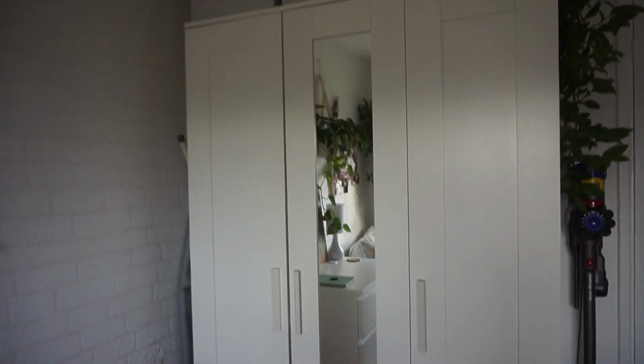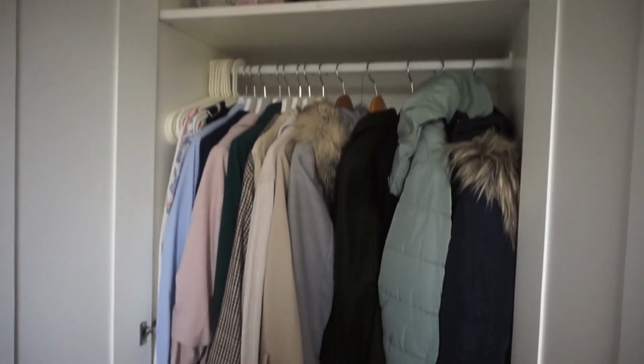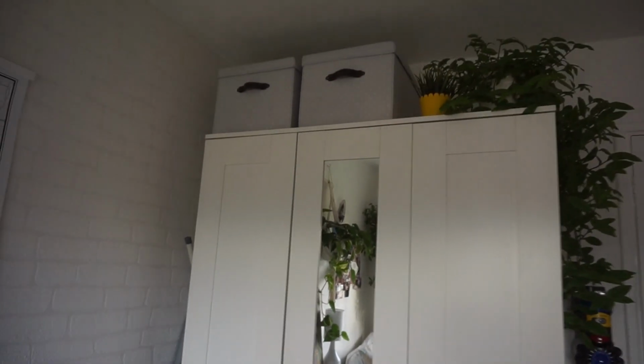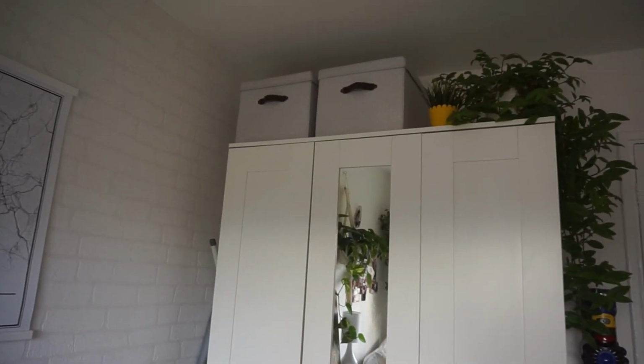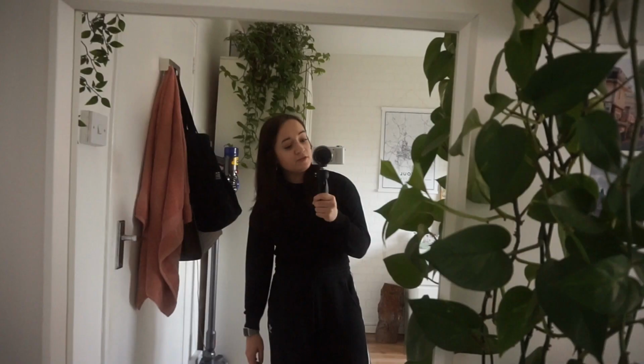And then we've got the last part of my room, which is my wardrobe. There's not too much in my wardrobe, just stuff that would be hanging, so I won't show you the other part because it's just boring. And then yeah, at the top I just keep two storage boxes, again from IKEA, that house my summer clothes and just stuff I don't really use at the moment. And yeah, that is it for my room tour. As you can see, it's still quite simple, a little bit Korean inspired, you know, K-pop inspired.